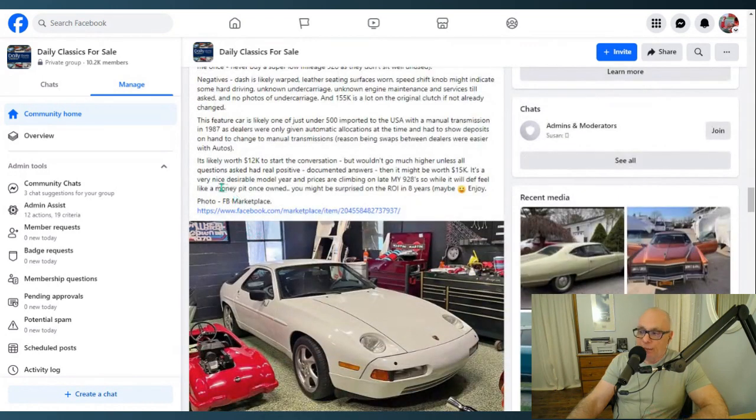So in the price summary, I said it's likely worth $12,000 to start the conversation, but I probably wouldn't go much higher than that unless all the questions I had were answered in real positive documented answers. So if the car was perfect in that regard, it might be worth 15,000. These cars, once you own them, will feel like a money pit once you bring it home, because they're exotic cars, folks. These are not simple cars to work on.